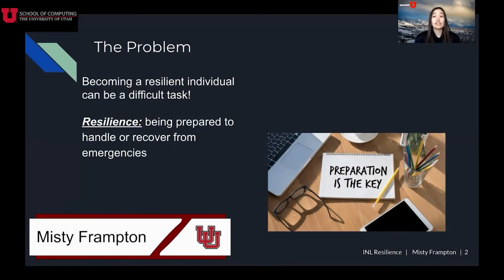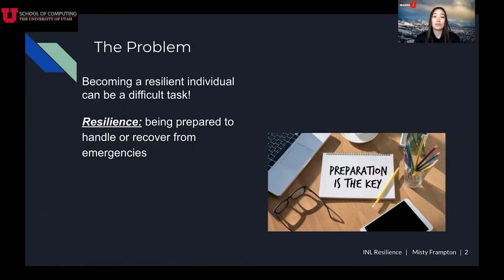All right, so first of all, the main problem that we are addressing with our application is the fact that becoming a well-rounded, resilient individual can be a difficult task. And what we mean when we use the word resilience here is how prepared are you to handle or recover from all the different kinds of emergencies that can happen in a lifetime. It can be difficult to gauge in what areas you can improve or how you can improve.